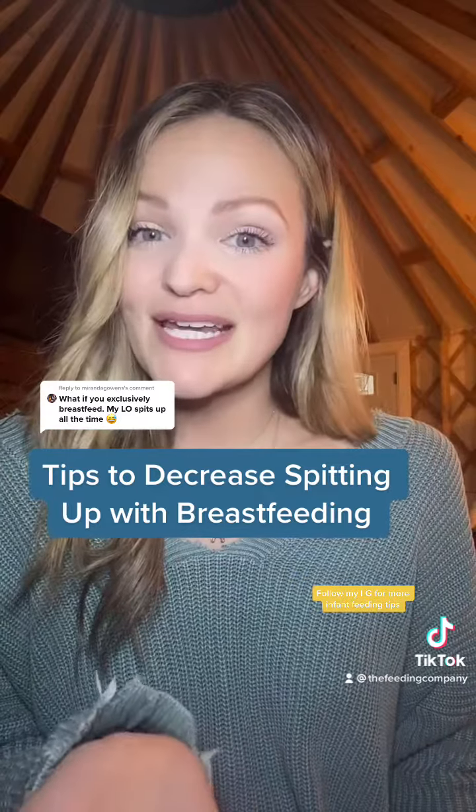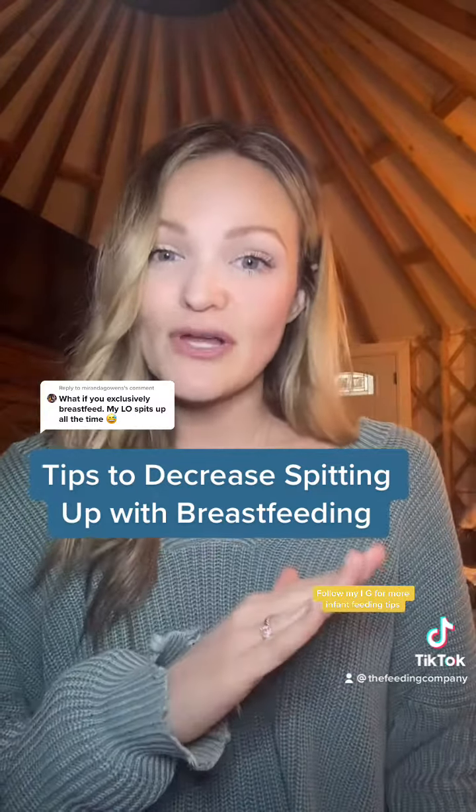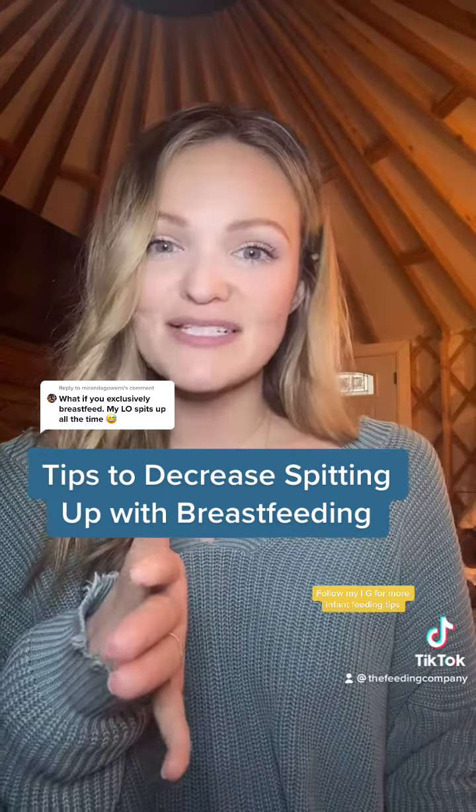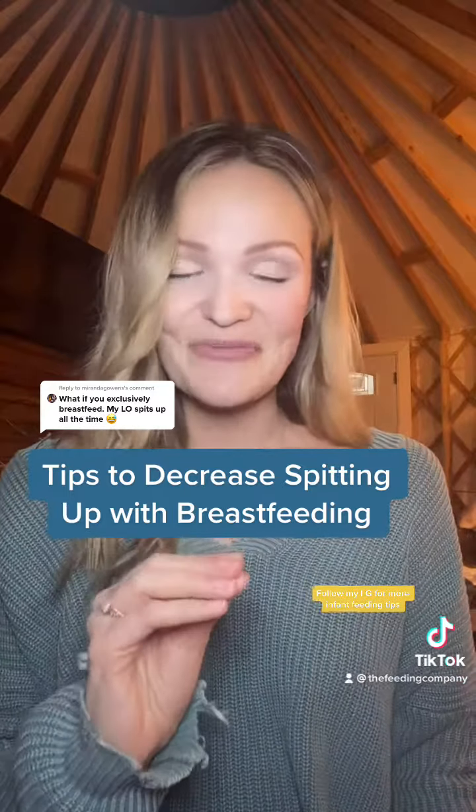A lot of times babies take in more air when they are chugging or gulping while eating. So if we need to slow your flow down a little bit, one of the first things I recommend to parents is to recline a little bit while they're breastfeeding. It helps to just slow things down.